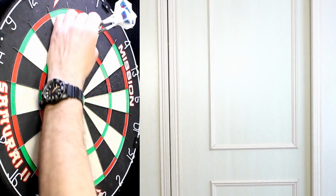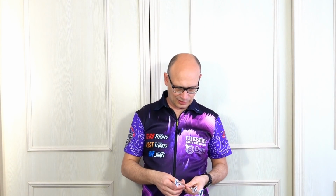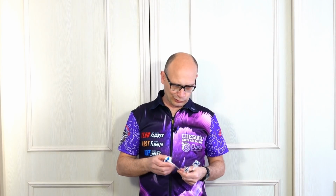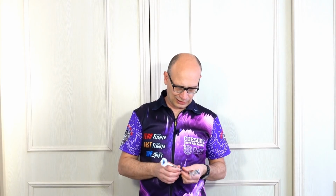So there you go, that's the Cuesoul John Michael Deadly Rose darts. Really nice machining on the darts. Good looking dart with a unique grip design, especially that front section. Like I said, it could be quite deceiving to some, probably quite a bit more grippy than you think.